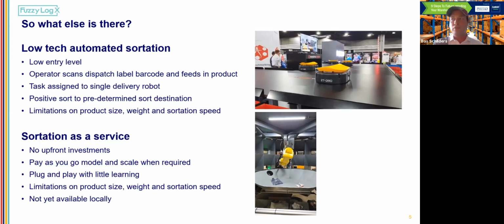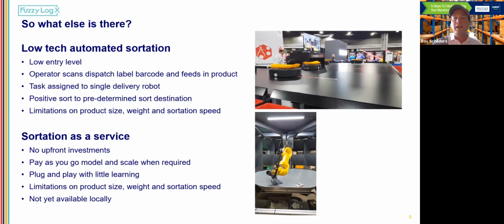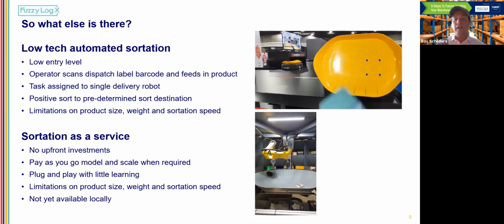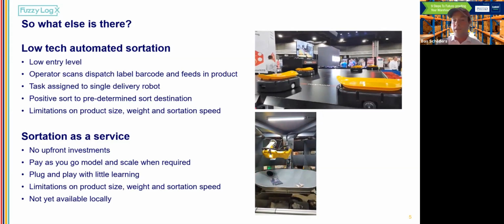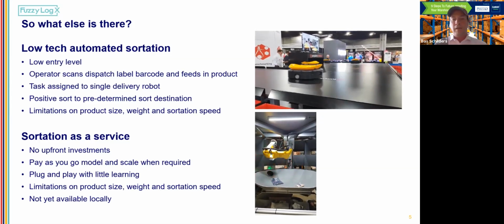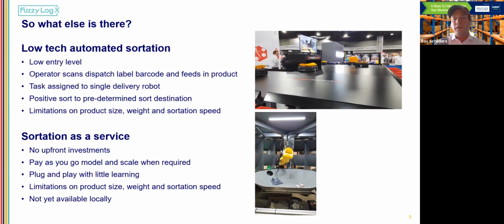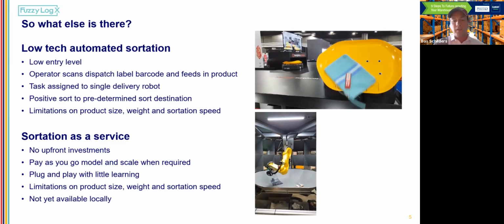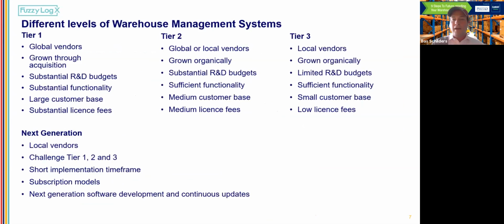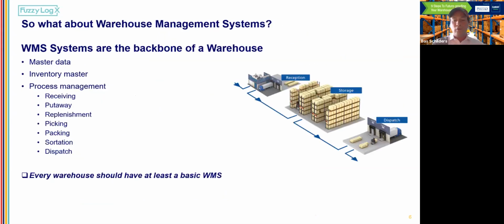Now, we've been speaking to a few vendors recently, and slowly but steadily, that model will start to appear in the next couple of years in Australia, not just for sortation, but also for a lot of other things. So keep that in mind when you start thinking about automation, that's what's coming next. Daniel, next slide for me, please. So that was sortation.